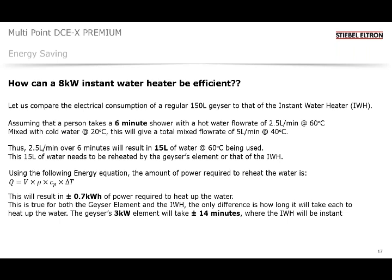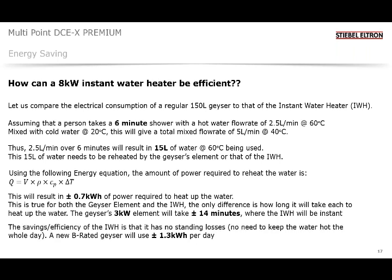Now that would be the same for the instant water heater as well as the geyser. Whereas you can see a geyser with a 3 kilowatt element would take approximately 14 minutes to reheat that water that it lost, where the instantaneous water heater uses that power immediately and then it is done with it. So if you take into consideration, a new B-rated geyser will use approximately 1.3 kilowatt hours per day of standing losses, so of just keeping the water at that set 60 degrees Celsius.